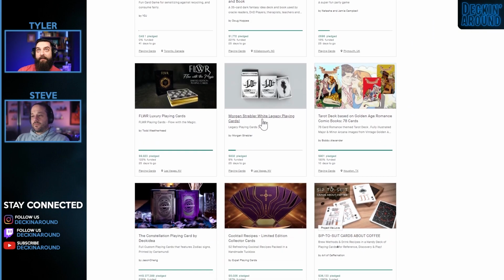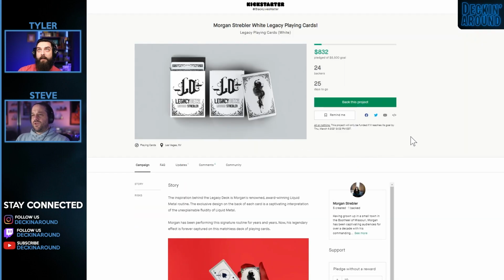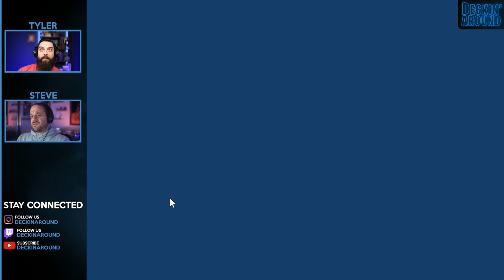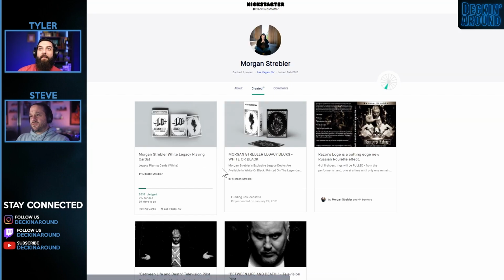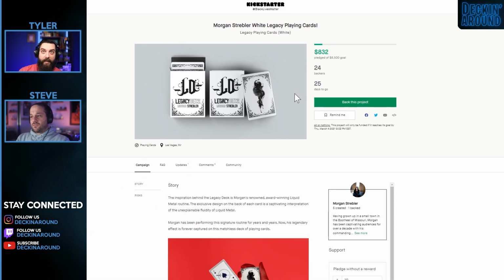Next up, we have the Morganstrebler White Legacy playing cards. Didn't we just have the... So this might be, that's a big description there. This is a relaunch of the previous campaign, which was the white or black, which was unsuccessful. So it looks like they've relaunched with just a single colorway, which isn't a bad idea. Helps bring the goal down a bit, most likely.